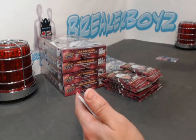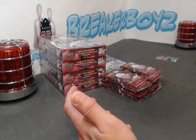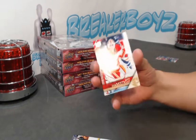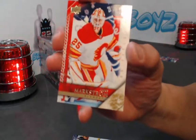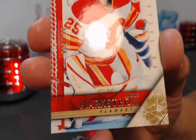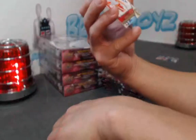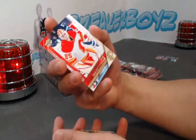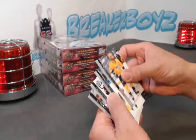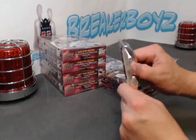Nice looking card. I thought it was going to be a Young Gun, but we have an exclusive 0506 exclusive, out of 100. Nice looking card. Shiny gold. Canucks ex-goaltender Jacob Markstrom, out of 100. Nice. For those who love the 0506 cards, yes, that's a keeper. Congrats to the Markstrom spot.